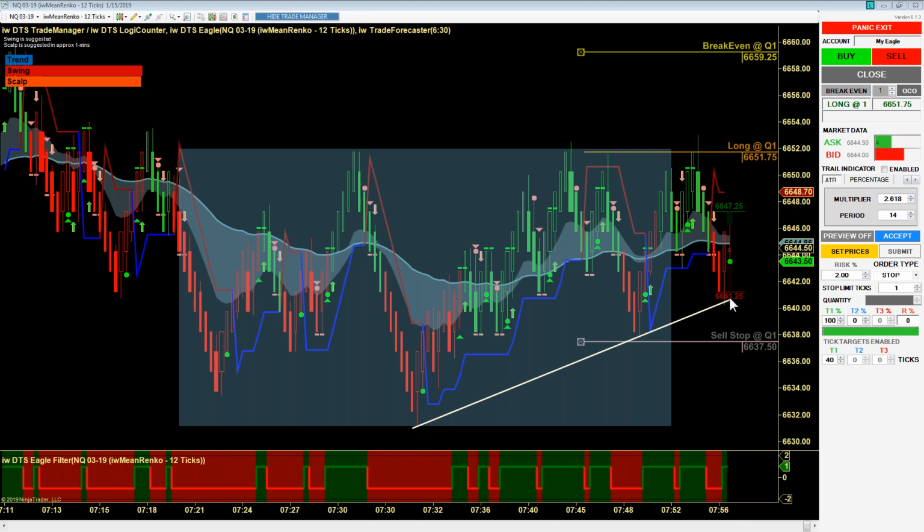Okay, here we go, right back down to the trend line. You can see the challenge trying to trade while the market is inside a trading range. Get those fake breakouts.